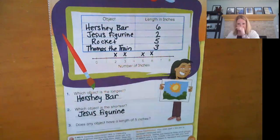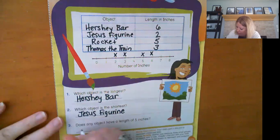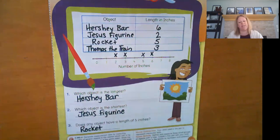And does any object have a length of 5 inches? Yeah, I did have one that was exactly 5 inches, and that was Zoe's Rocket Math rocket. If I didn't get one that was 5 inches, I would just write, nope, I don't have any. All right, let's go to the inside.